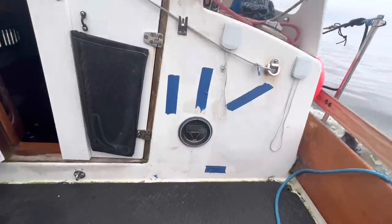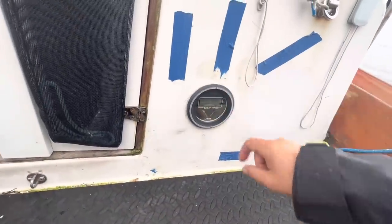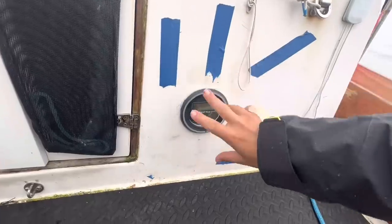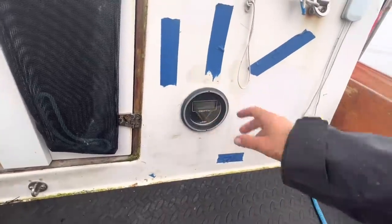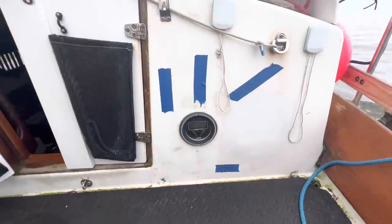Now that I have another 3D printer, I'm thinking of all the things I could 3D print, and a perfect one would be a cover for this depth sounder. I had taped a piece of cloth over it, but unfortunately the cloth blew away. So I think I'm gonna have to 3D model that and then get that 3D printed.